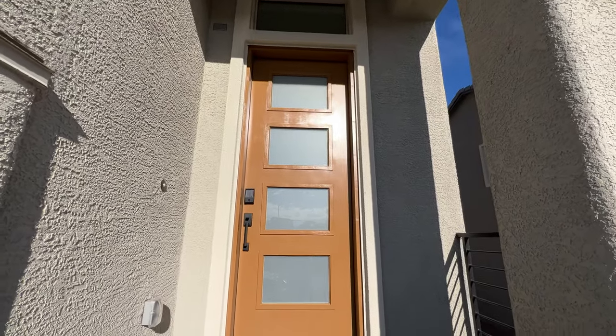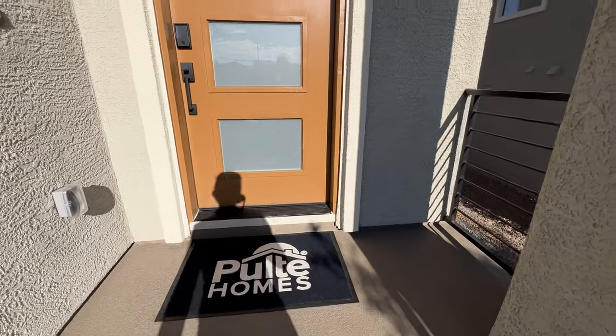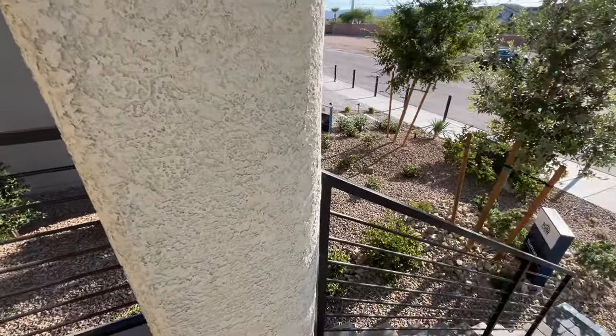This is definitely an upgraded door. Look at the railing, guys, really nice.